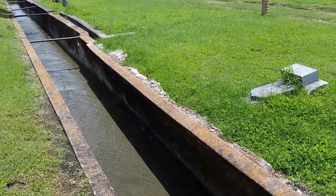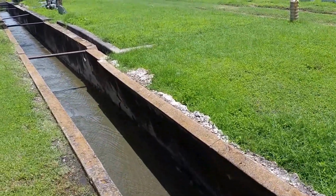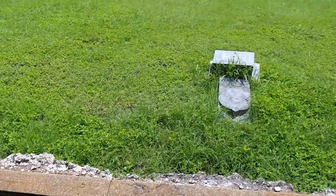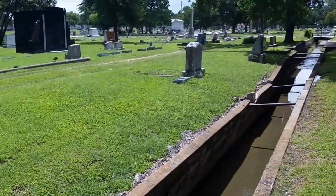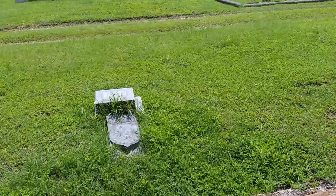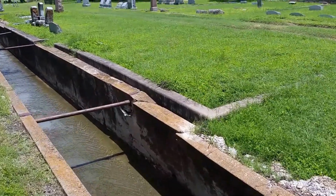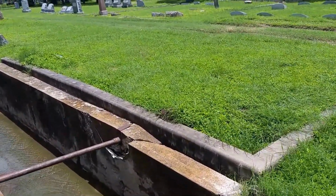Just by looking at the numbers, we know that approximately 49% of the interments here in the cemetery do not have a monument. So it's probably safe to say that we have interments all the way through here, and some of the work that Save Austin Cemeteries will start to do is to get an inventory of who's where.